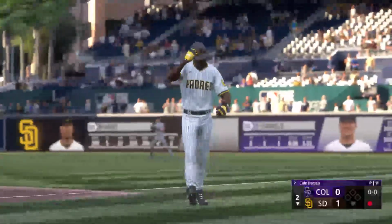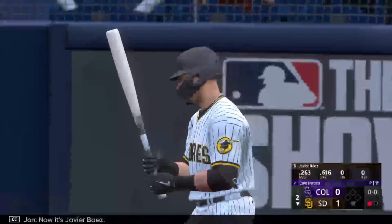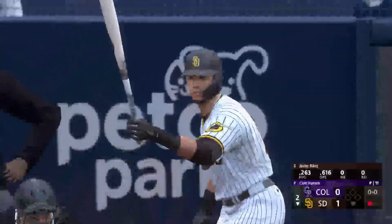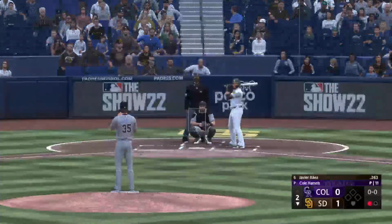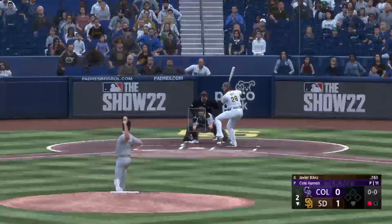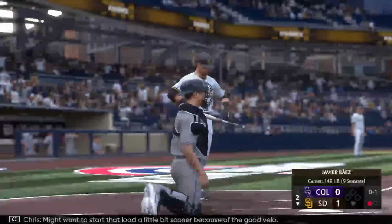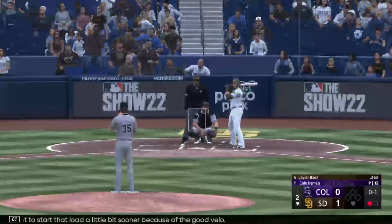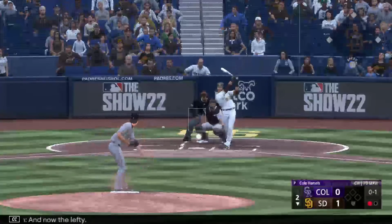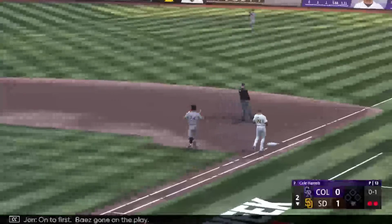Batting 6, the shortstop, Javier Baez. Foul ball. I want to start that load a little bit sooner because of the good velo. And now the lefty. And that chance handled. On to first. Baez gone in the play.